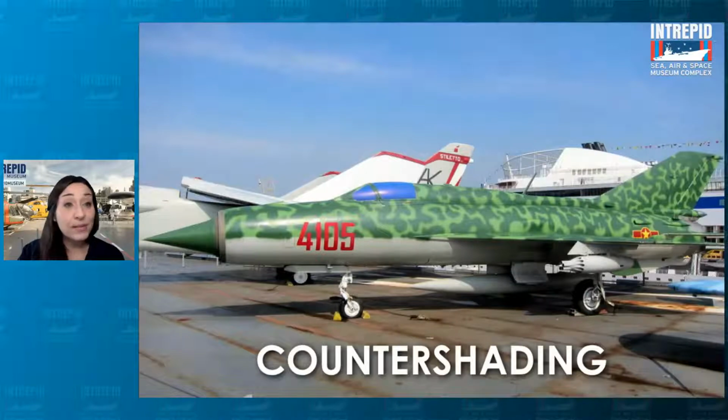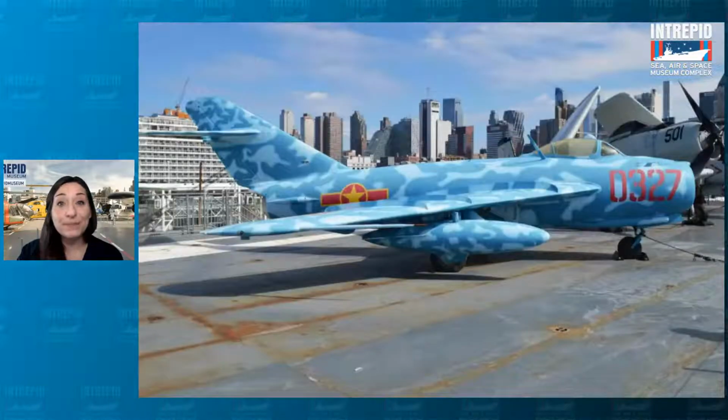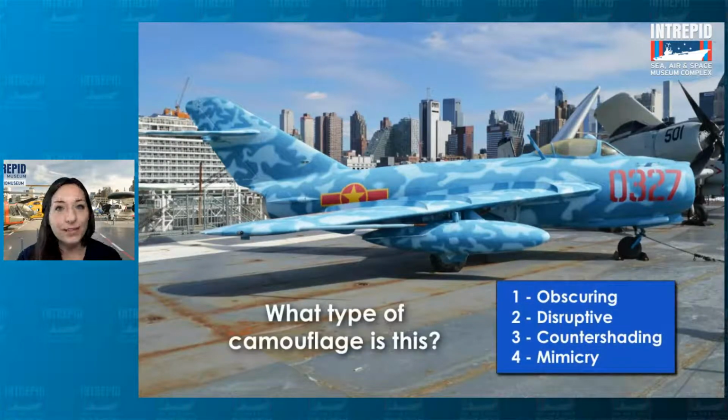Now, right next to it on the flight deck is this one. This is the MiG-17, now also a Vietnamese plane, and we like to say it's kind of like the little brother of the MiG-21. It's a little bit of a different type of plane, but really look closely at this one now. This one is a little bit different. Which kind of camouflage do you think this one is? The MiG-17. Is this obscuring, disruptive, counter shading, or mimicry? So go ahead and type your answer, the number in the chat for me here.